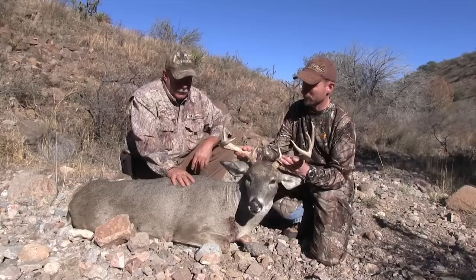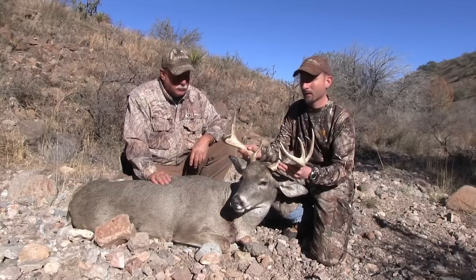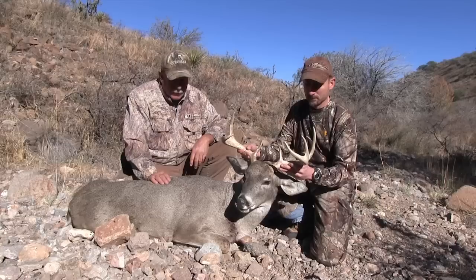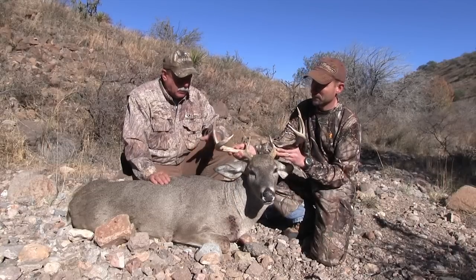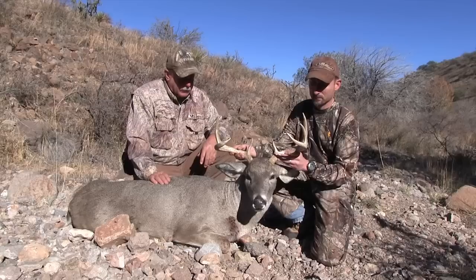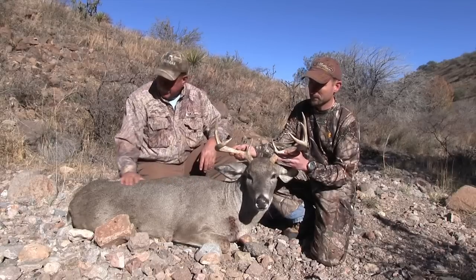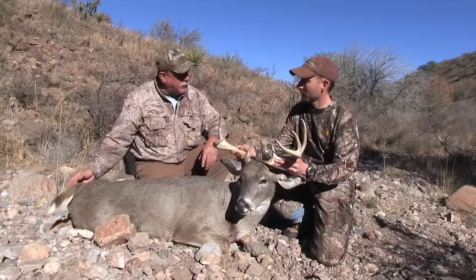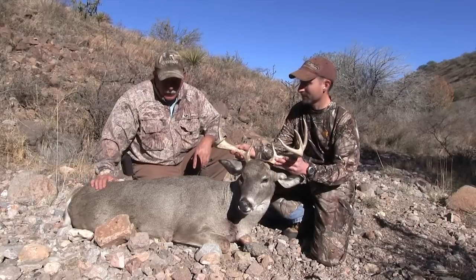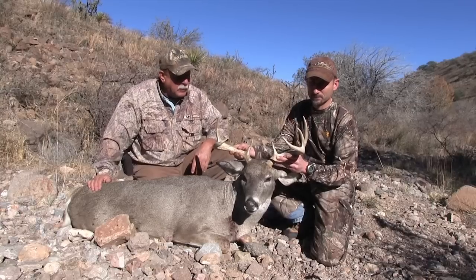This is an obvious little Carmen Mountain whitetail, first cousin to the Coues deer. Very typical looking little whitetail, small little basket rack. One of their features is they've got really small little ears. They've got a big tail. You don't even see it very well now, but when they flag, they make a really huge tail. Small deer, probably 100 pounds.